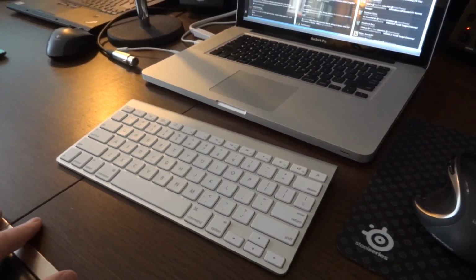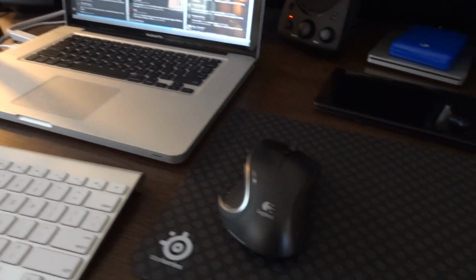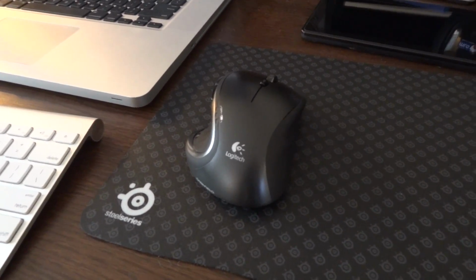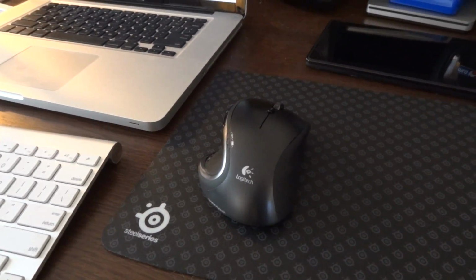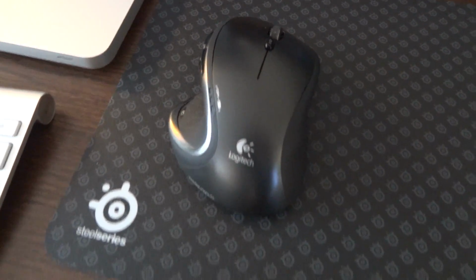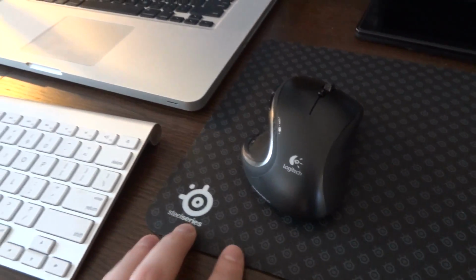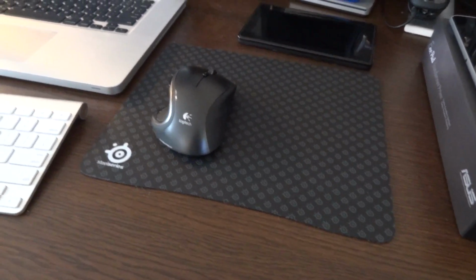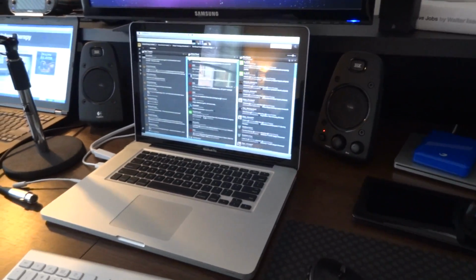Another wireless keyboard from Apple, followed by a Logitech Performance MX mouse. Probably my favorite mouse in the world right now. I love this mouse. Lots of buttons, very comfortable. And that's on top of a SteelSeries mouse pad that I really enjoy as well. I never made a video on that before.